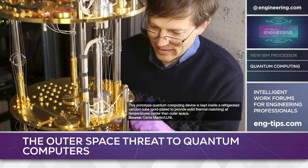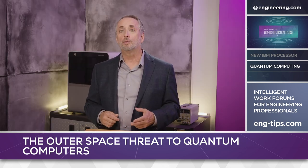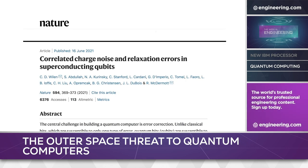A major problem is error correction. So far, quantum computing is severely constrained by the need to detect and correct errors in real time, but new research by a large team suggests that there is a new and previously unforeseen cause for quantum computing errors and how quantum circuits react to them.